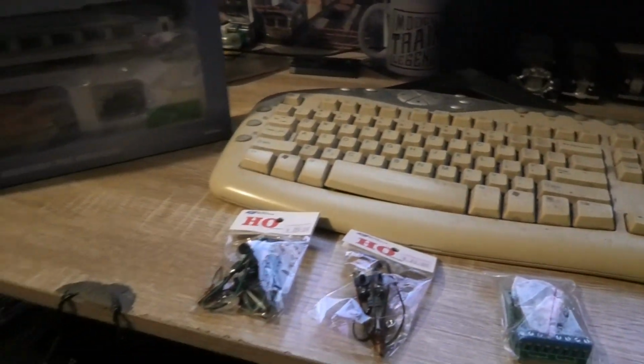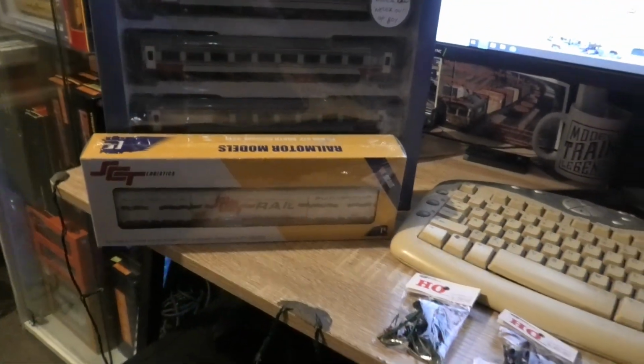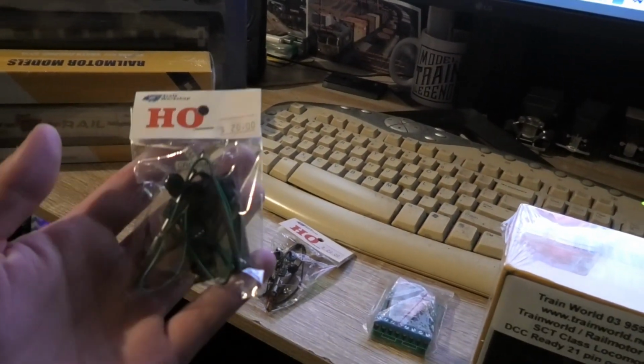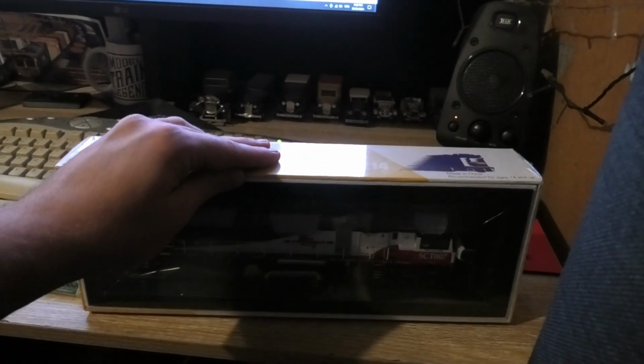But all up, that is everything that I did get. So I guess we'll go ahead and open up some of this stuff. I'm probably not going to worry about opening the SCT wagon because we already did that in a previous video. But I think we'll start off with the locomotive, and then we'll move on to the end set. And then later on, if I do it in the same video, I might see if I can get these working. So with that, let's start with the locomotive.